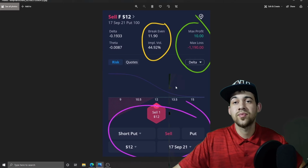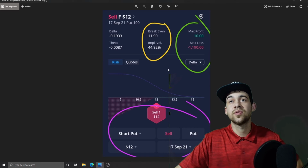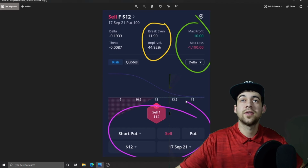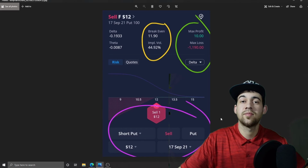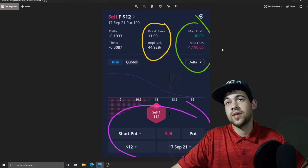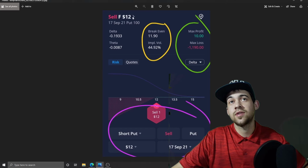For another one, I'm a pretty big fan of Ford. I like the stock. It's a pretty steady stock. I see the recovery coming. You know, it's not seen as an EV play right now. I mean, the PE ratio is, I think, under 15. It's crazy. And so for this one, this is a $12 strike.